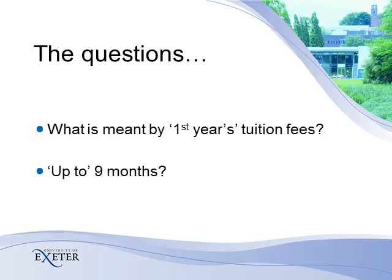Okay, it is a bit more complicated than that. You need to know exactly what first year's tuition fee means in your situation, because some of you may not be applying during your first year of study. And up to 9 months? So how many months maintenance do you need to show, and how much per month? I'll explain each of these areas in detail and then put them together with some examples.